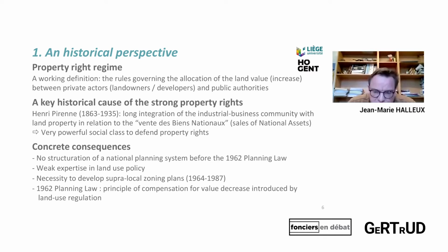What happened also in relation to the 1962 planning law is that the central administration at that time, the national administration, decided to cover the whole country with zoning plans. We can call them supralocal zoning plans that were defining potentially urban land, notably the residential zones, where it's possible to develop a residential project. And this was done at the national level because the municipalities were in fact not able to develop their own land use, their own zoning plans.